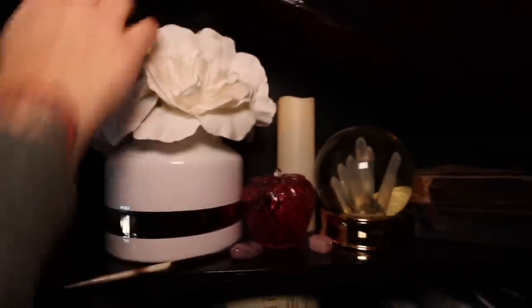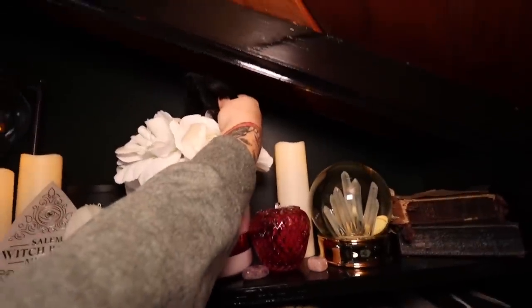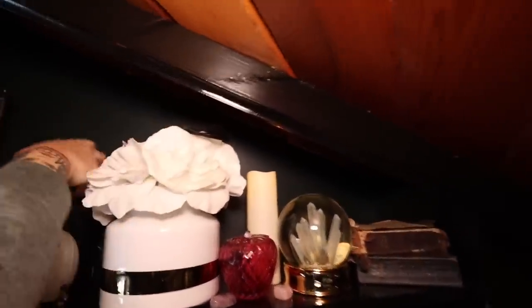Again, we got HomeSense, and Taylor... Are these your bangs? Yeah. Oh, just tuck them in there. Just thought I'd put them in there.